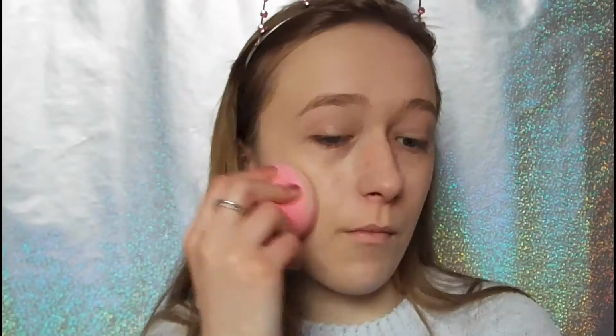Make sure it's blended down your neck as well, and on the side of your jaw here, because I always manage to miss this bit here. So I'm just going to go over that gently with my beauty blender. It's not really damp, it's just going to smooth it out a bit.